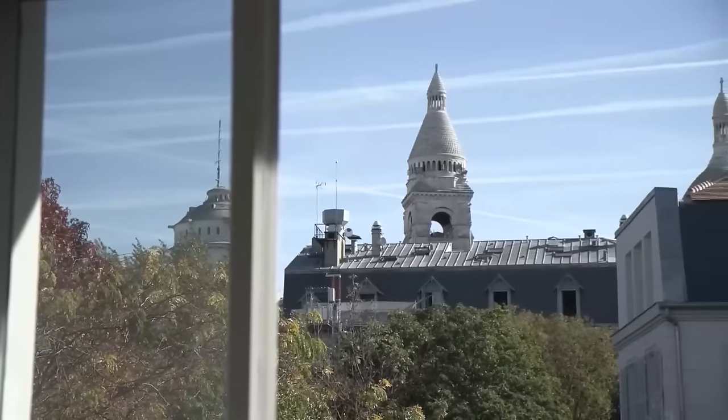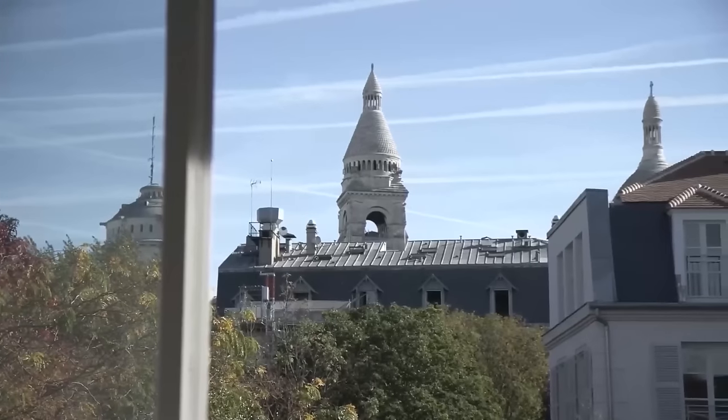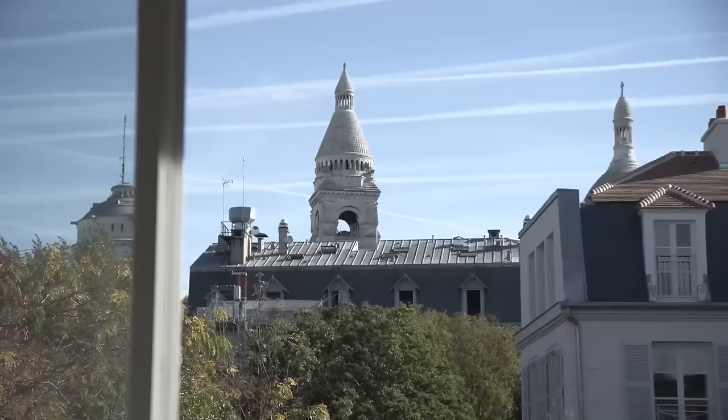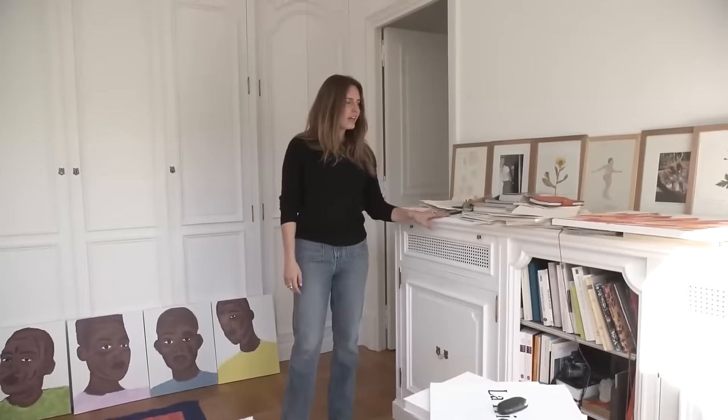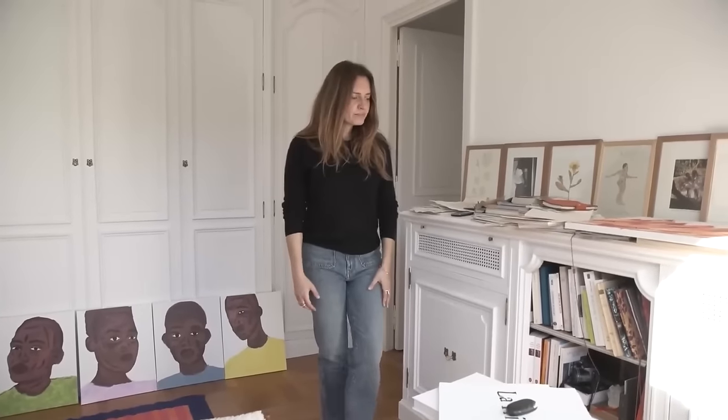I like the fact that it's just on a garden, so I always let the windows open, and I work with the fresh air and the silence. So it's very nice, very kind, very smooth, and filled with light. It was really important for me because I needed a separate place to really create, and the atmosphere here is very peaceful.